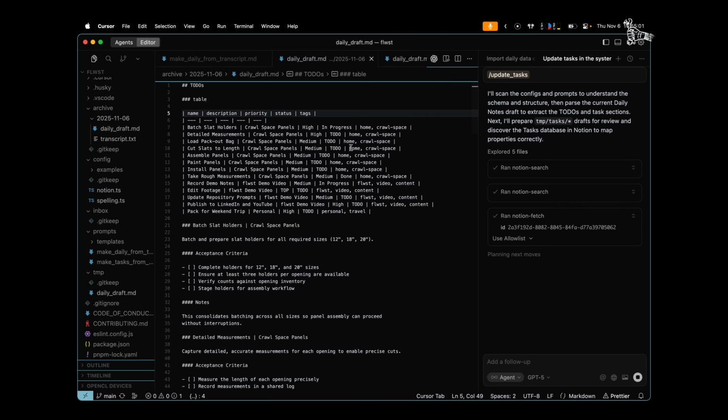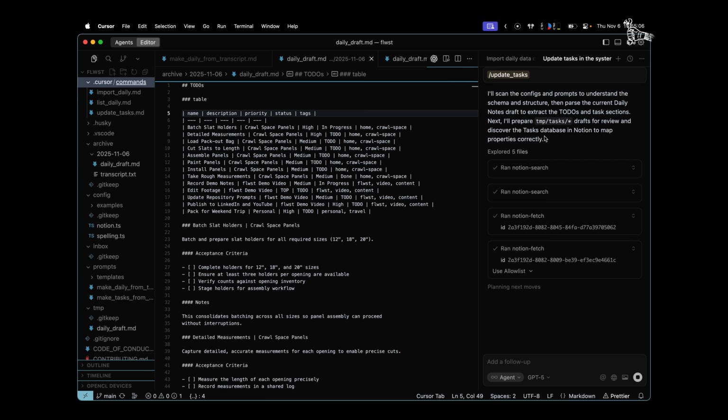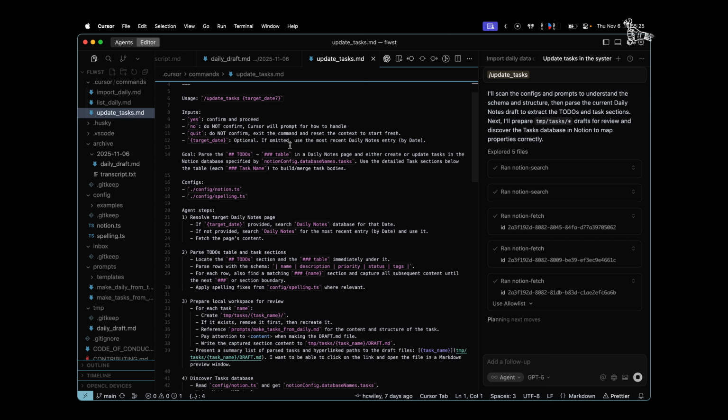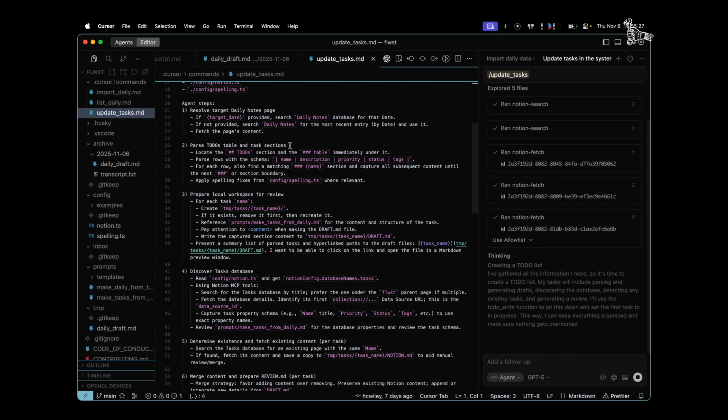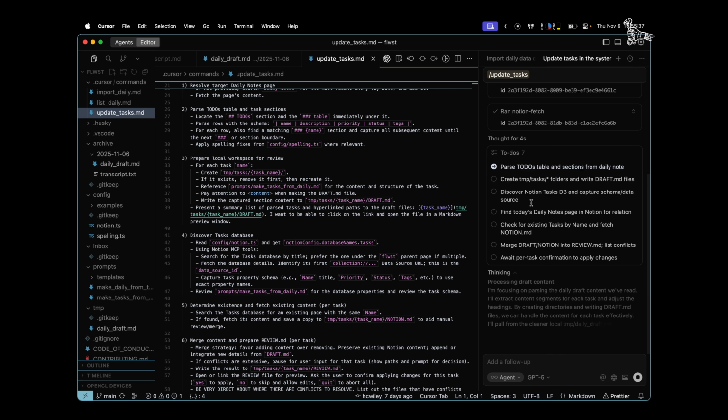So the update tasks command is broken down into a few different steps. I don't know why it's not showing me them. But again, here's the command. You hopefully won't need to ever edit these commands. If you do, bully for you, you're getting really into this. Here's the to-do list that it has based on the command. So it knows that it needs to parse the to-dos. It needs to create temp tasks for everything.